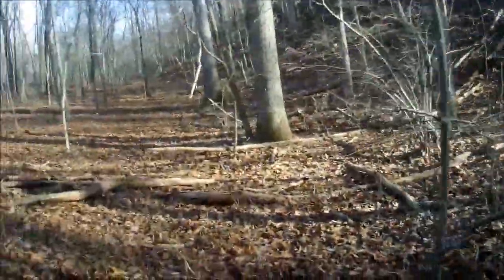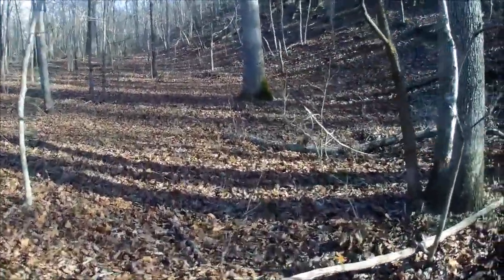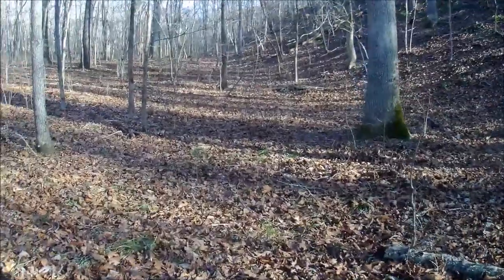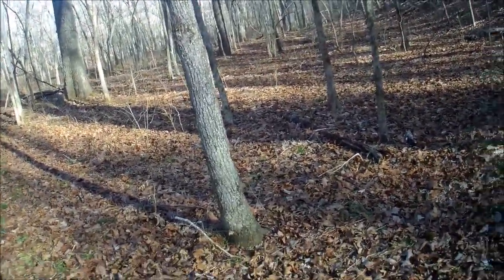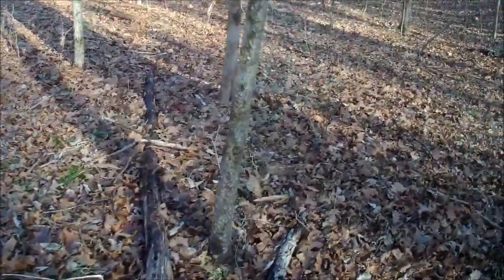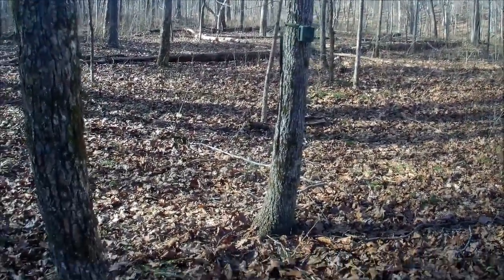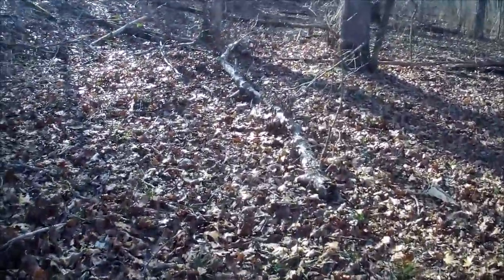Oh, the game cam. Yeah, I'm gonna set this up over here. Coming down the hill, I did see some deer tracks in the leaves. You can see where they compress them. So let me shut this off for a minute. I'll get back to you because I didn't bring my tripod. All right, just set that up on a tree, kind of looking down. Just kind of see what comes through this alley right here. Probably leave it up for about a month.